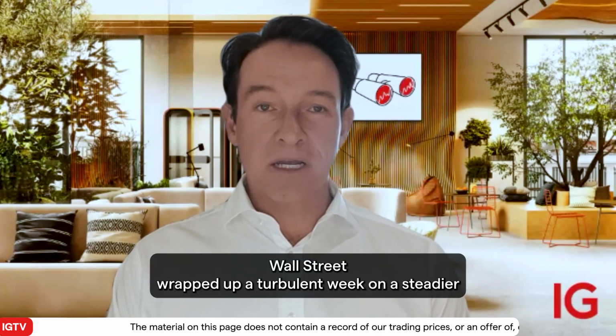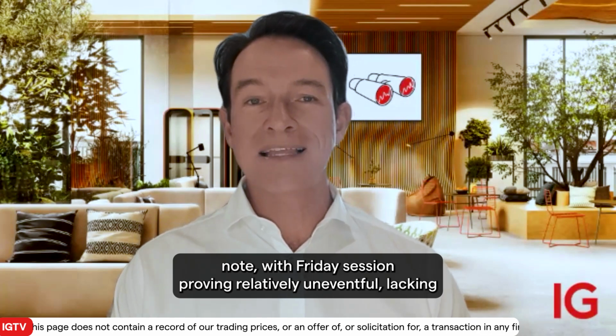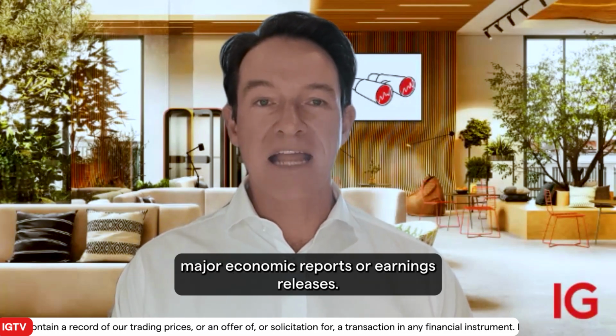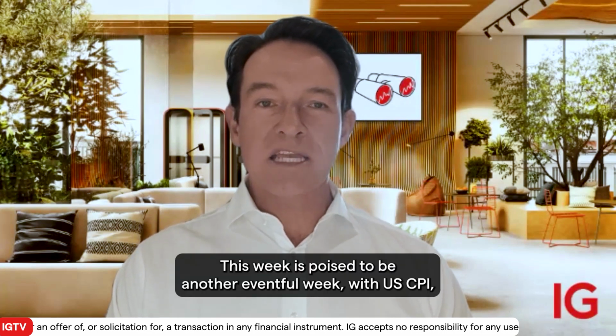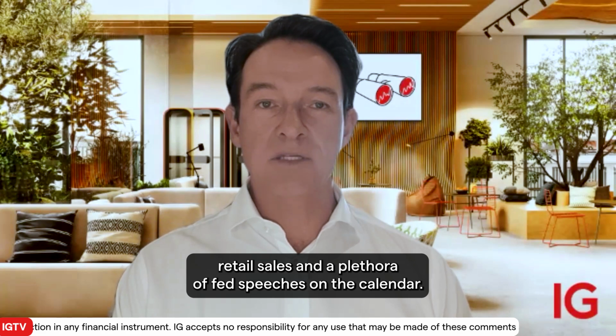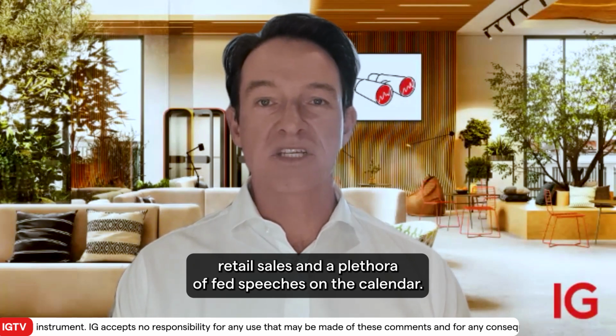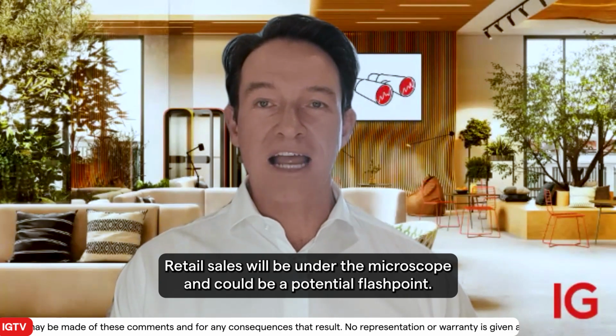Wall Street wrapped up a turbulent week on a steadier note, with Friday's session proving relatively uneventful, lacking major economic reports or earnings releases. This week is poised to be another eventful week with US CPI, retail sales, and a plethora of Fed speeches on the calendar. Retail sales will be under the microscope and could be a potential flashpoint.